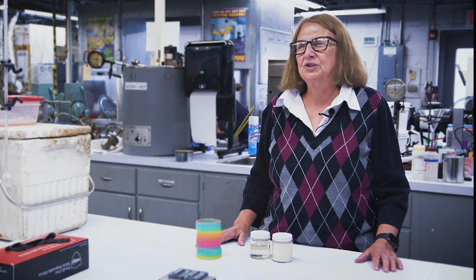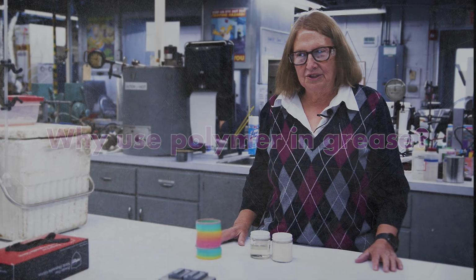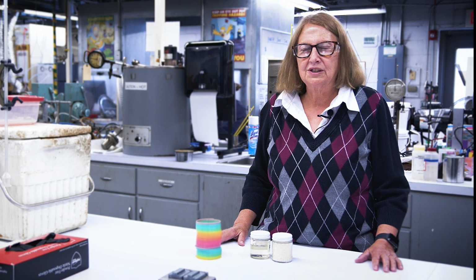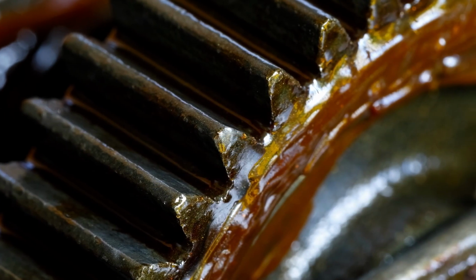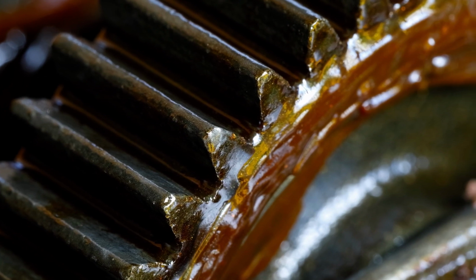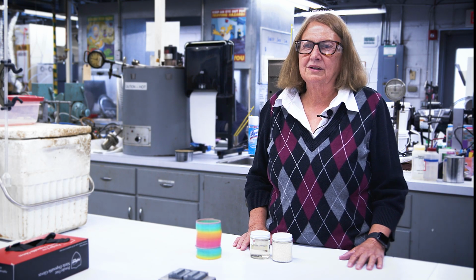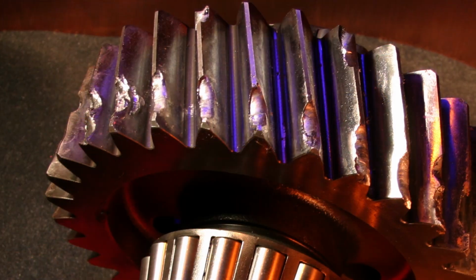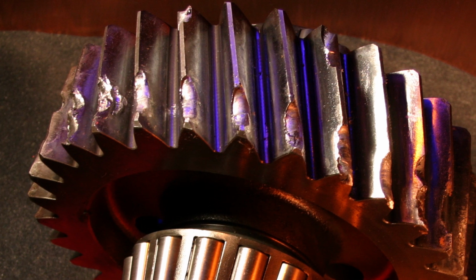So why would we want to use a polymer in grease? Well, one thing that you want for grease is you want the grease to stay in place. Polymers help a grease to do that. They're very adhesive. If you have an application with intermittent usage, for example, it sets overnight and it's used again the next day, you want grease to be in the contact zone when the equipment starts operating. Otherwise, there's some wear that can take place before the grease can reach the contact zone.